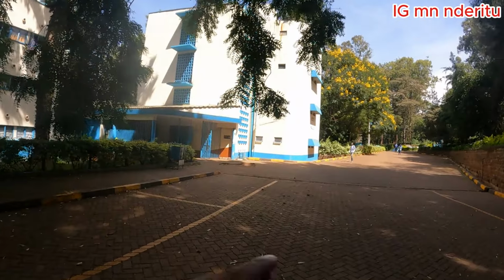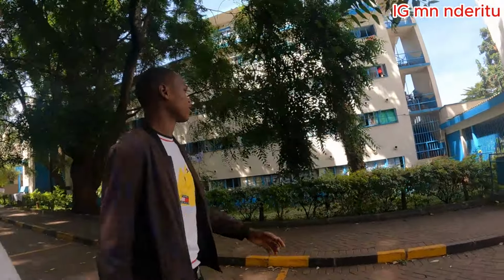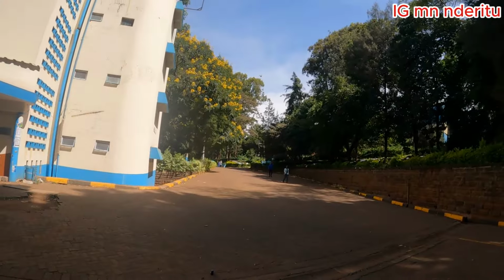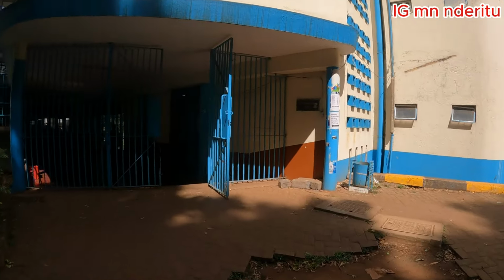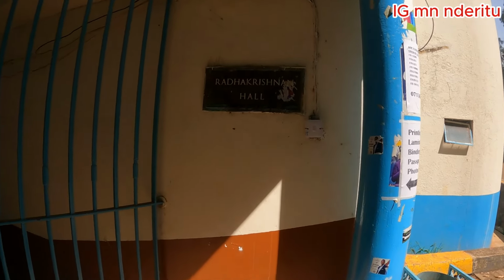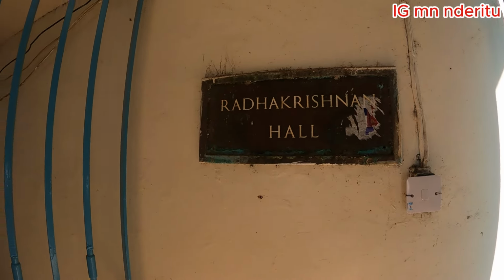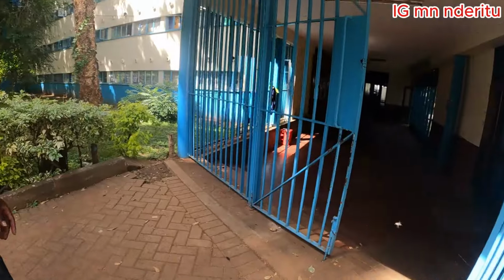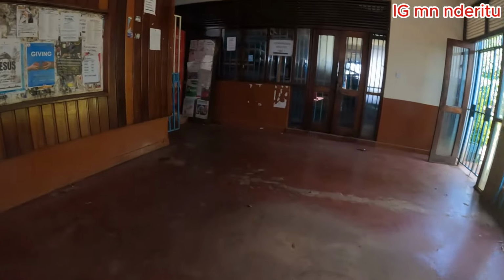So we are going to get into one of the halls here. Let's see how it is. This is in Nairobi University, guys, and we are on this side of hostels. You can see the hostel name is called Rudakrishana, I hope so. I think each and every hall has its name. So this is how halls look like. That is hall two, this is hall one, hall three, this one.